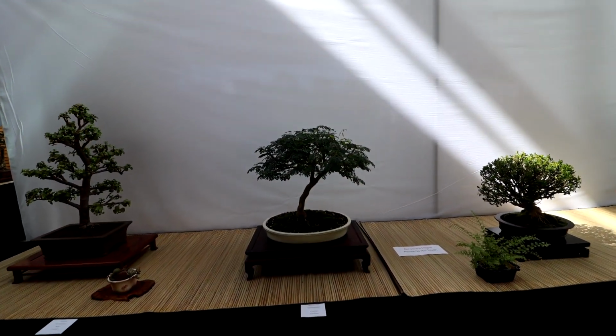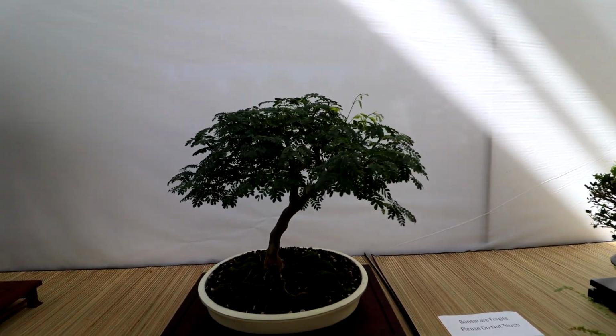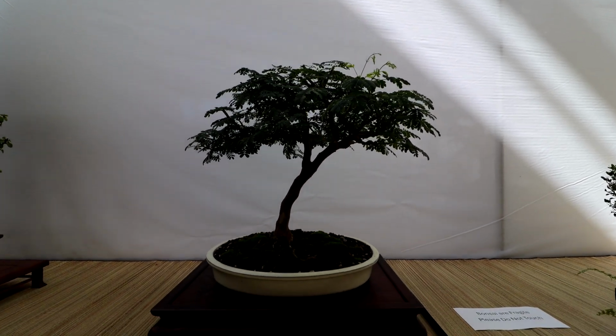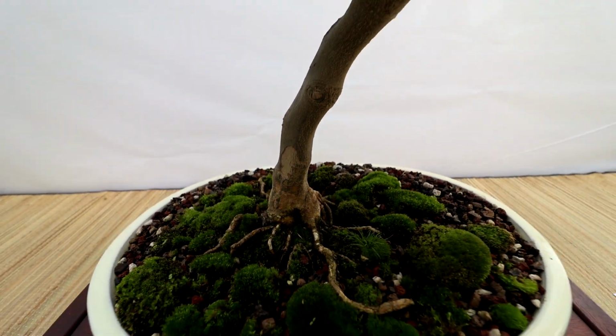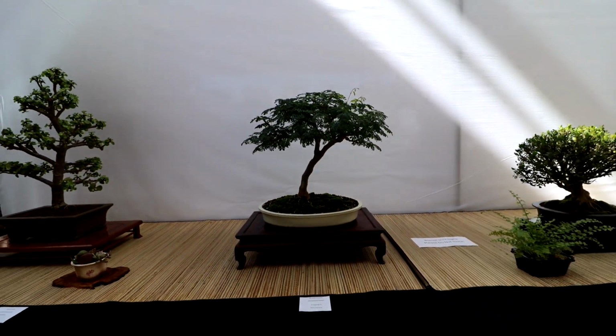And here is a Brazilian rain tree in training for 5 years. Beautiful canopy on it. Very nicely rounded. Mature trunk. And a beautiful root base. Yeah, very nice tree. Sure like the form of it.